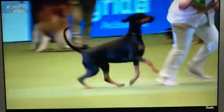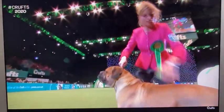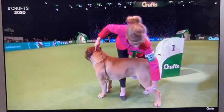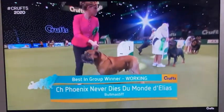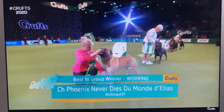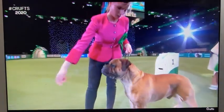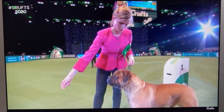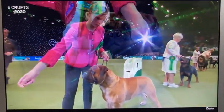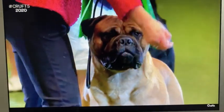The Doberman getting recognition. What a marvellous win for that. Only keeps a handful of dogs, but has had lovely Dobermans for years. That's a marvellous win. And that is the most beautiful final four. Gorgeous dogs, but the winner, the Bull Mastiff, Drago, takes the group. And that must be an extra special win for them.